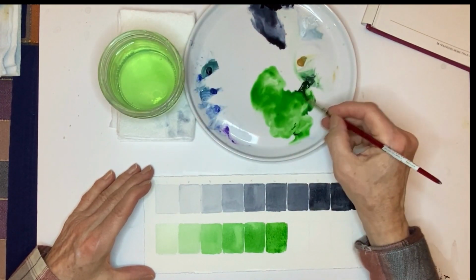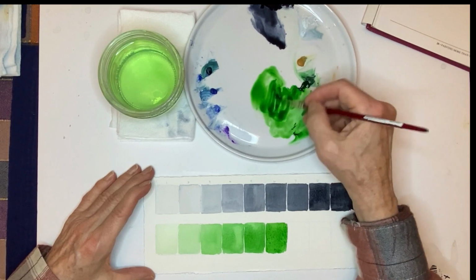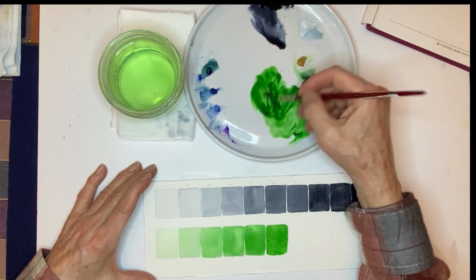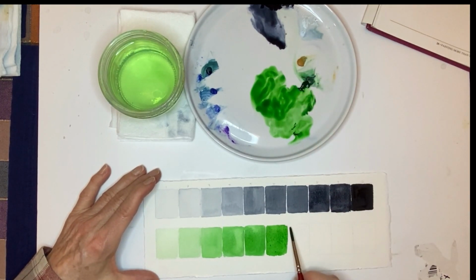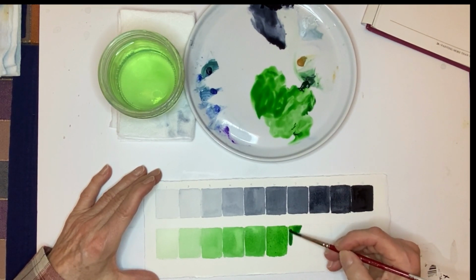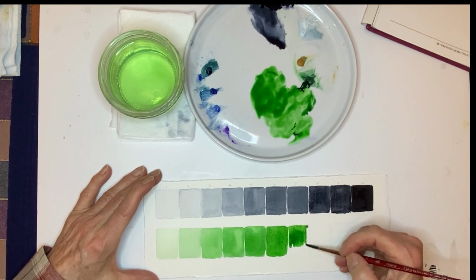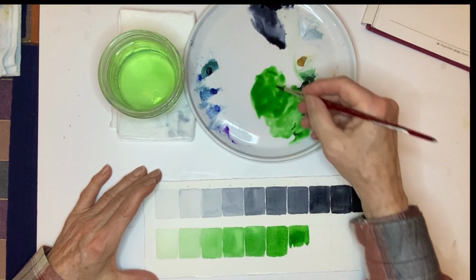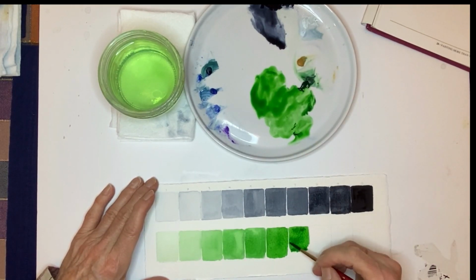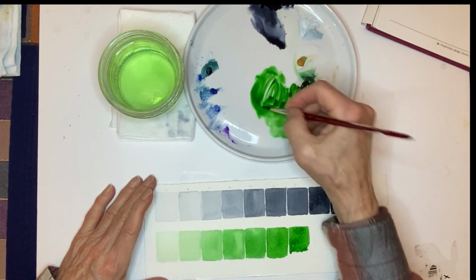All right. A little bit more water into that puddle, but I'm adding more paint too than I had in that square. So this takes practice, by the way. I want to reiterate that, because I've been doing this for many, many years. So I kind of have a feeling of my paint to water ratio without really analyzing it too much. It's just a feeling.